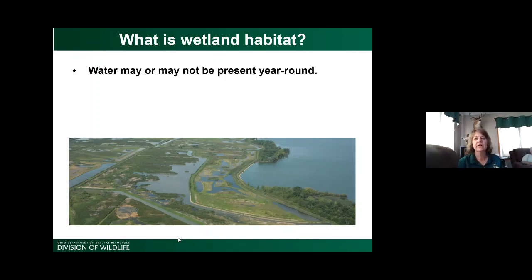So Meredith talked about generally what makes up a habitat, and we're going to talk about what defines a wetland as a wetland. And most people, if I ask them what makes a wetland, the first thing they're going to say is water. So in this picture, you can see on the right, there's water. That's Sandusky Bay. We don't think of Sandusky Bay as a wetland. It is part of Lake Erie. So water by itself doesn't make a wetland.